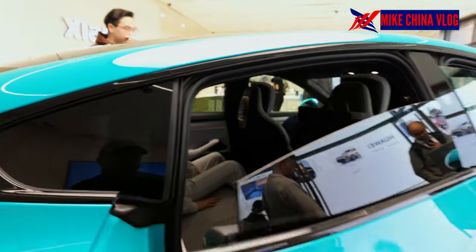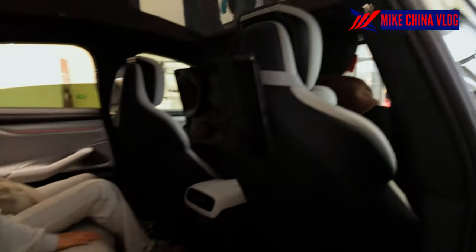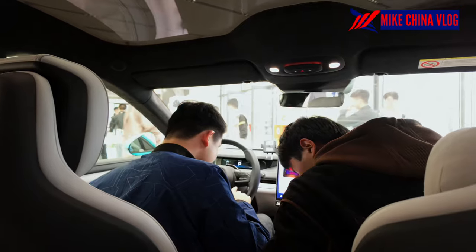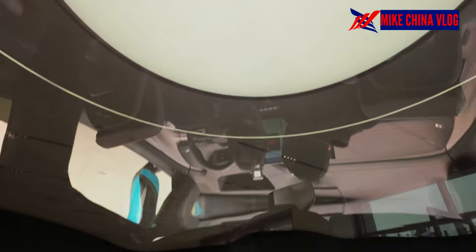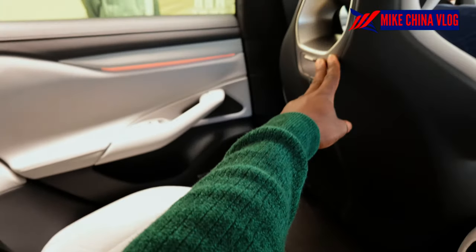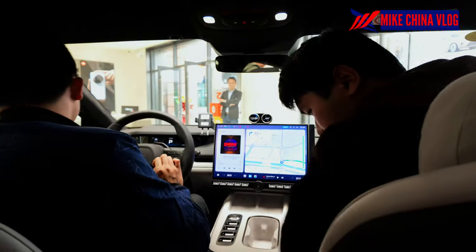So guys, let me go in to check how it is. See the door open. Then from here, you can see there's a screen. And these are the seats, the back seats. And when you are here, you can adjust the seats. And let me go in to show you the way it is. This is people just checking inside. You see the rooftop, you can just open the rooftop. And for here, you can see the way it is, the seats and everything. Those are the screens, the main screen for people in front.